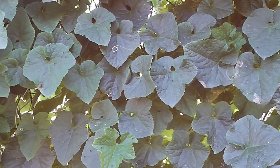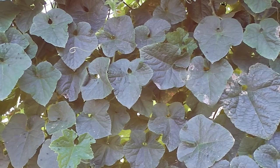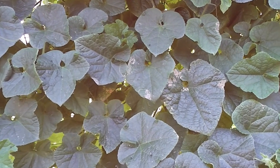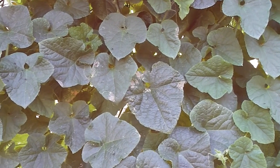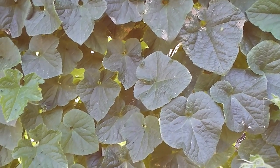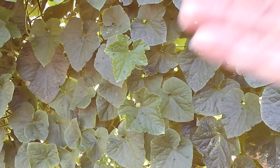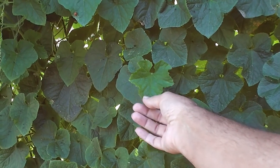I think I'm going to grow all these all around the house next year and have a beautiful ivy, well, not ivy, but something that resembles an ivy wall all around the house. Won't it be wonderful? So cool, shady and green. There's a distinct cucurbit leaf, isn't it? Looks a bit like ivy though, doesn't it?